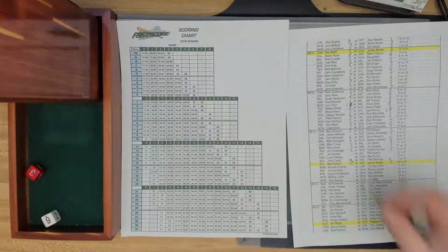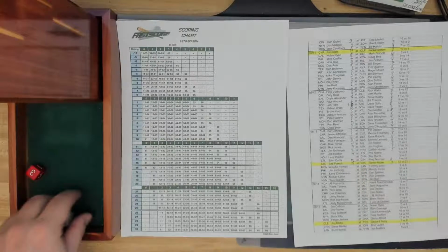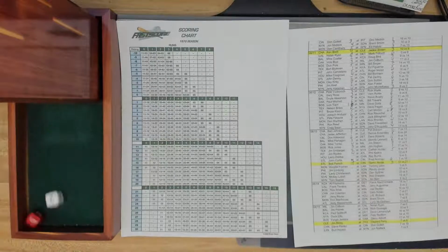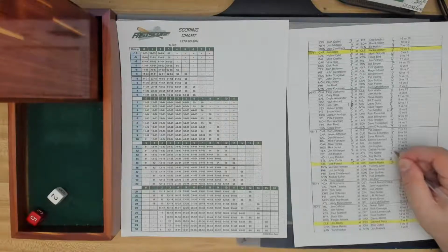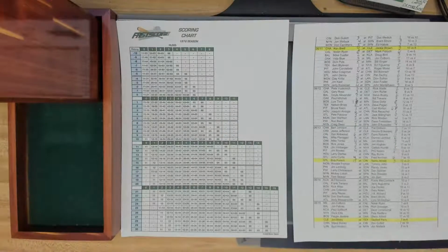36, and that is 4. Atlanta has an 8. That's a 52, and that is 5. Atlanta will beat the Pirates. Houston taking on the Cubs.